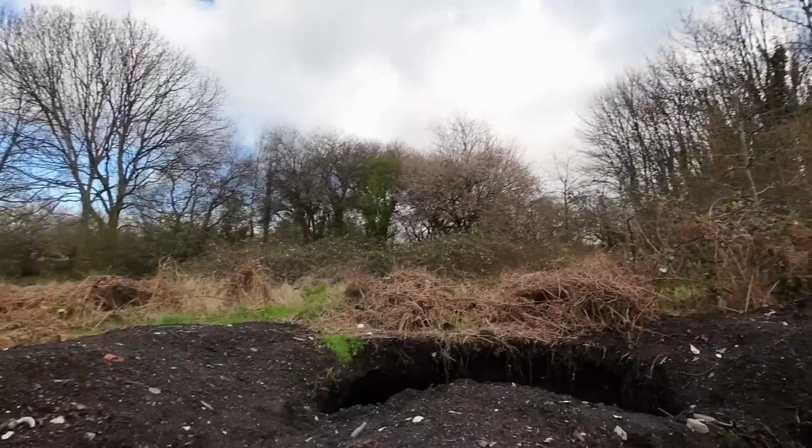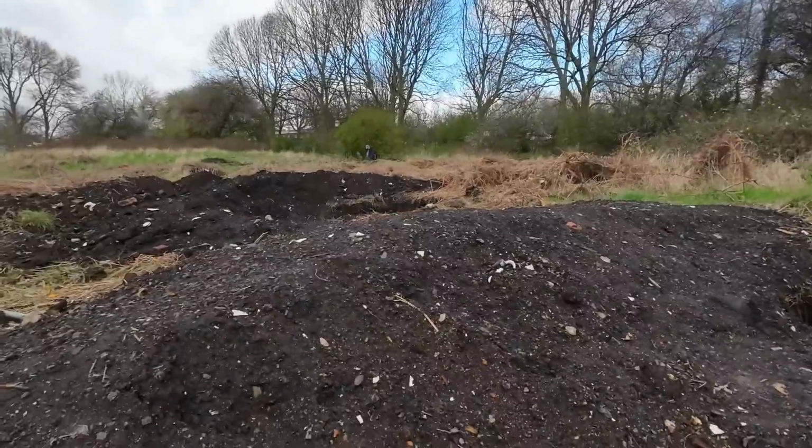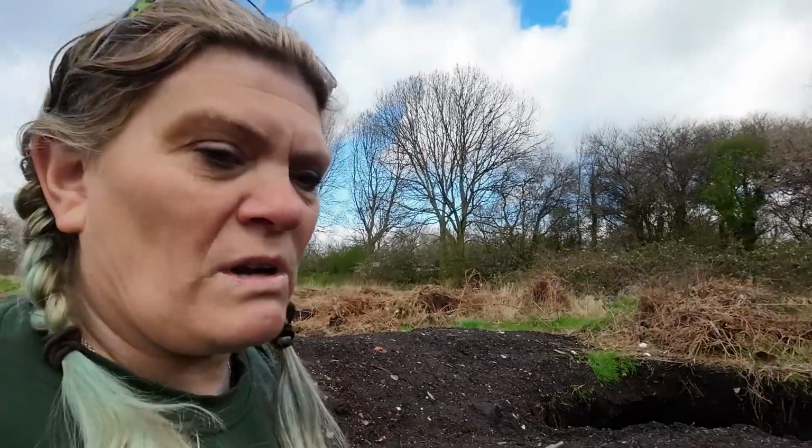I don't know where Mick is. Oh, there he is. He's scouring that hole over there. Probably finding some nice little gems. He found that leg, didn't he? That was a super little find. I don't think I've ever found one like that.